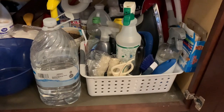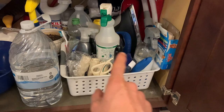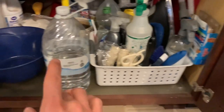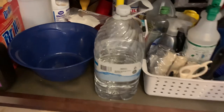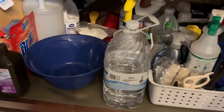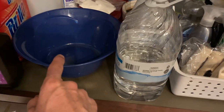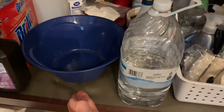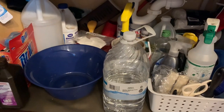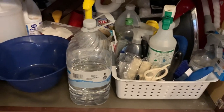So how many people can feel comfortable showing off underneath their sink? She's got all of this cleaning stuff organized. This bowl here is, she started wiping down the sink after every time you use it. So the sink always looks immaculate. And then the towel that we use to wipe that down goes in here, the wet towel. So it doesn't even sit down there on anything. It's in a bowl. So underneath the sink looks awesome as well.